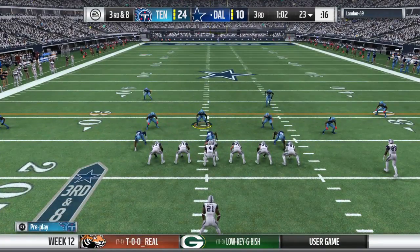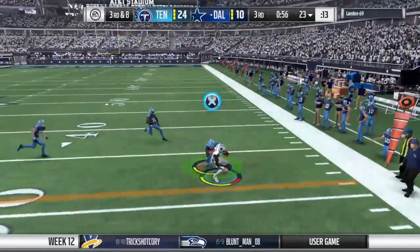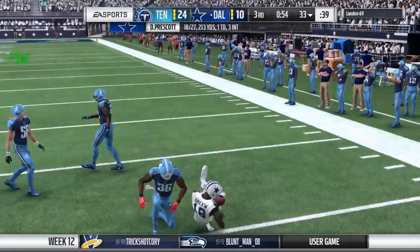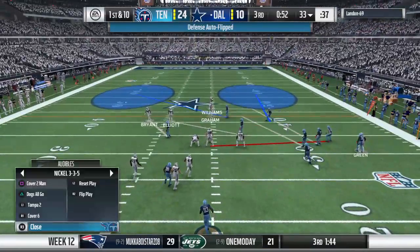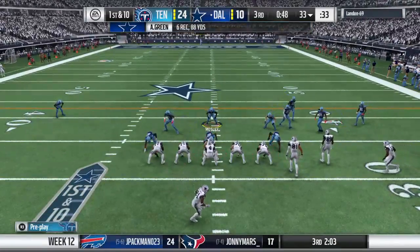A nickel back added defensively as they look to stop this 3rd and 8. On 3rd down, it's Prescott. He's got his man here. It's Green. It goes for a gain of 10, and it's a 1st down. And now it looks like they're going to be in the hurry-up.